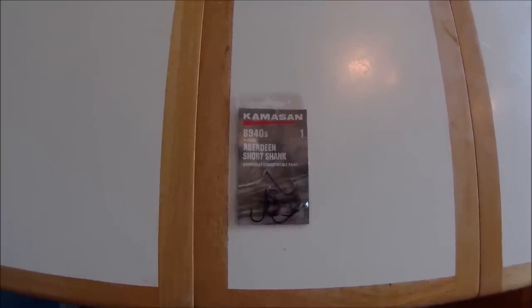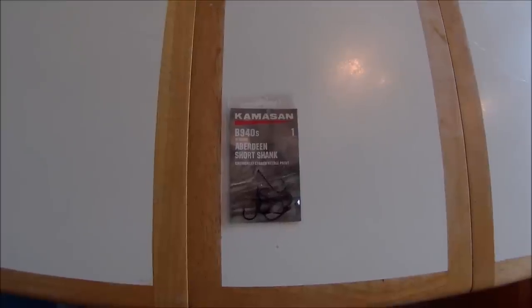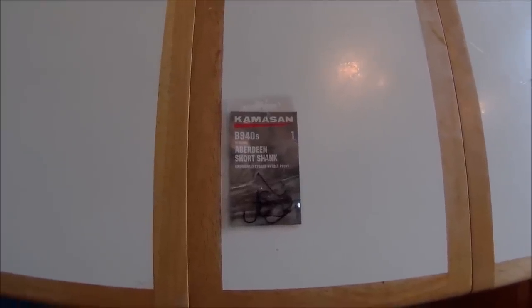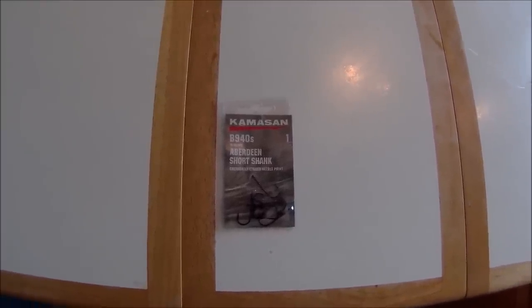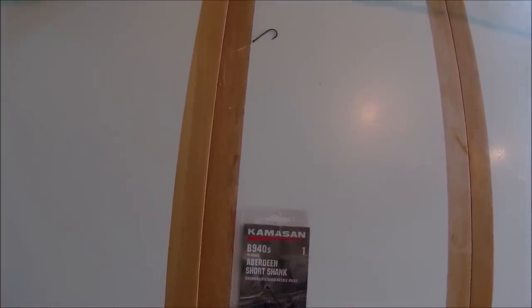You can use, of course, other types of hooks. What you want is a carp type hook, and the sizes can range from size 1 to 4 depending on what bait you're using. But personally, I don't like going any bigger than size 1. If anything, I would go smaller. I find size 1 suits the baits that I tend to use when I'm Gilthead Bream fishing, which is razor fish, razor clam, and if I use another bait, I'll probably use lugworm. Right, so that's the terminal tackle.